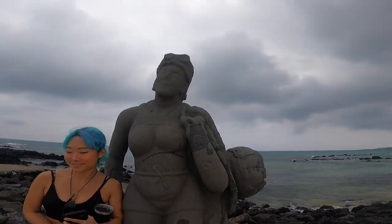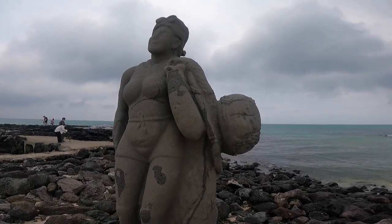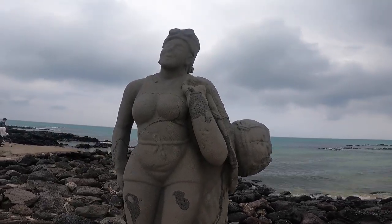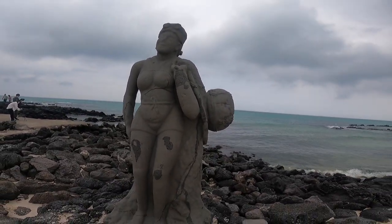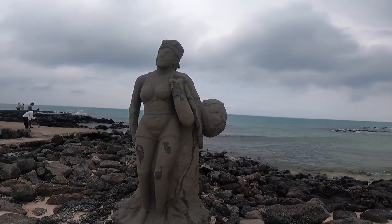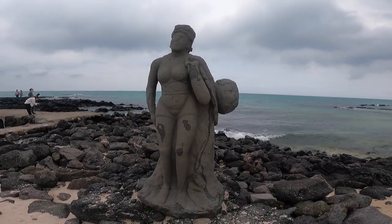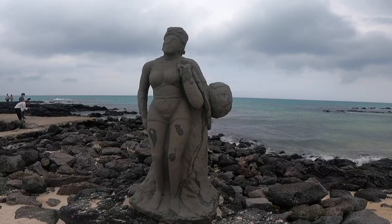Yeah. So you see we have a statue here, and on her back is her fishing bag where she collects all of her stuff. But yes, they are actually a protected group, especially in Jeju Island, protected by the UNESCO heritage, which is awesome. You can see them around as well when you go around Jeju.